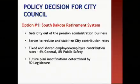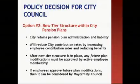Future plan modifications as it relates to the South Dakota retirement system are determined by the South Dakota legislature. The other option, and this is the option that the board recommended, is creating a new tier structure within the existing defined benefit pension plan. In this option, the city would obviously retain the pension plan administration and the liability associated with it. That option as well would reduce city contribution rates, accomplished through reducing benefit levels and increasing contribution rates of employees. An important distinguishing factor is that once that new tier structure is in place, any future plan modifications would have to be approved by active employee membership. If that were to occur, then the mayor and council could consider action under that option.